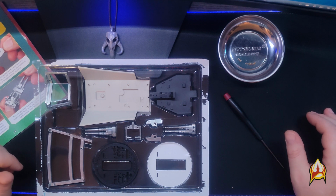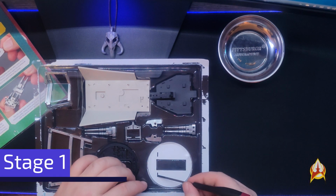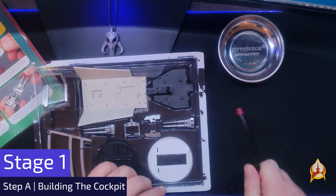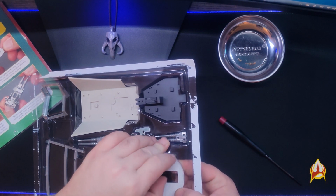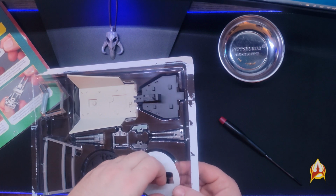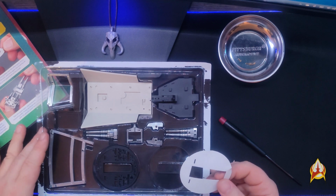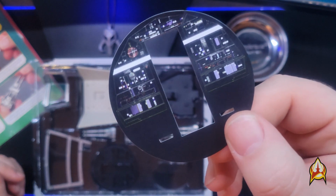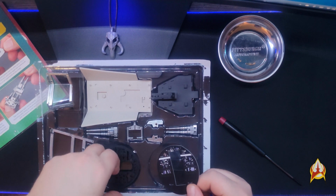So the first thing we're going to be doing is assembling the cockpit bulkhead. So what we're going to do is take this sticker piece, and I'm trying to be careful, kind of like the Enterprise. You're going to get a single screwdriver that's going to build the whole thing, but like I said, this is resin and plastic. I'm curious to see what the quality level is going to be like. So here is the sticker. It's going to be going onto the back of this piece.